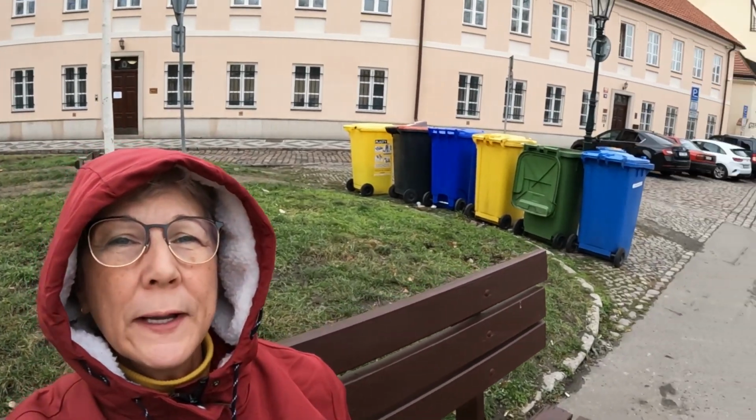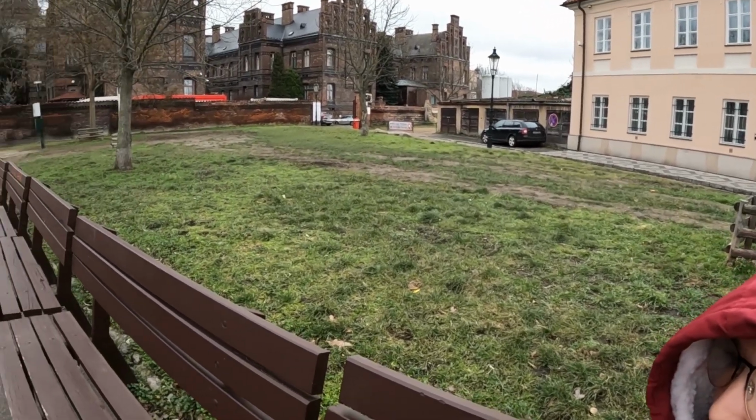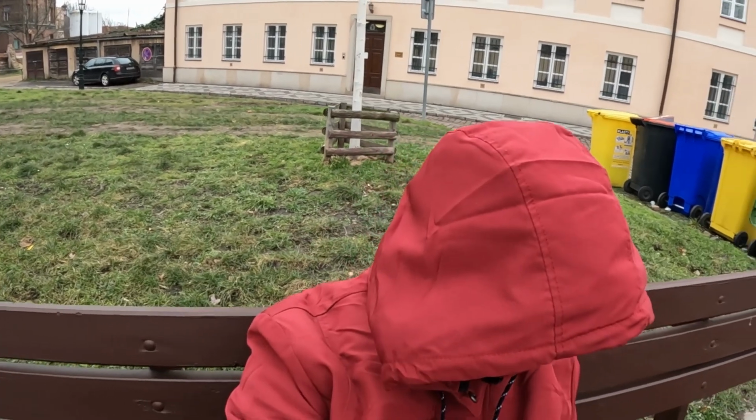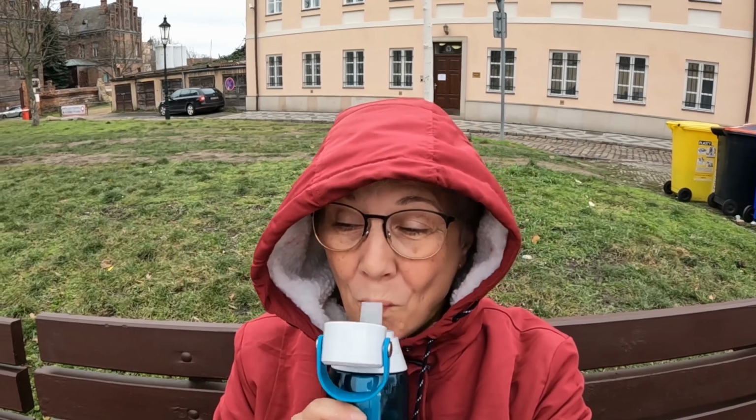that you really need to pay attention to see the cool things. So it's time to take a little break, just sit here on the benches with a nice view all around, and all the nice people walking down the street. And I'm just gonna have me some little lemon wafers. And of course, hydrate, some water. And after this, we're gonna keep going.